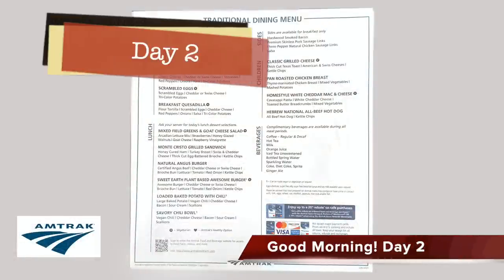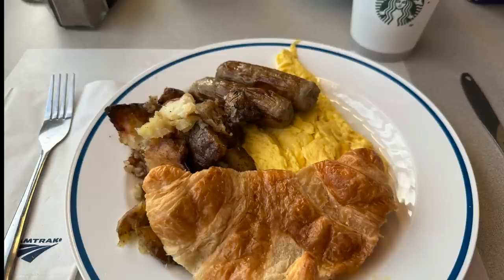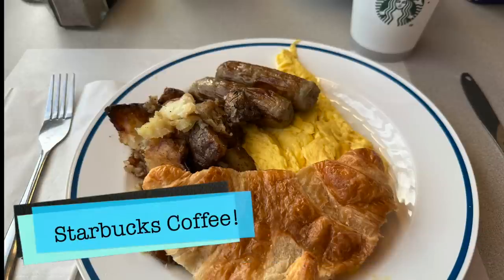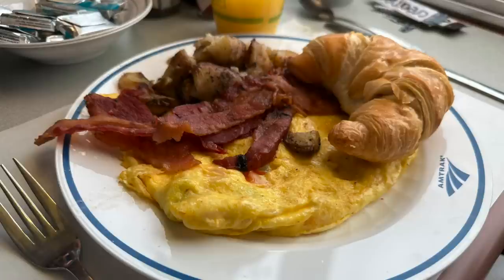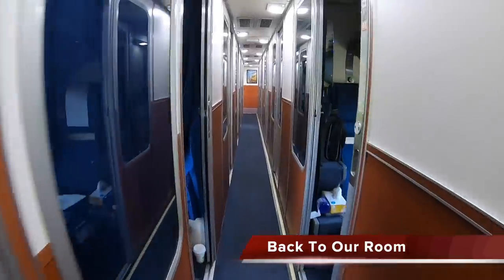It's 6:30 and we decided to get an early start in the dining car as it opens at 6:30 for breakfast. I'm having scrambled eggs, sausage, potato, and they threw in a croissant as well, which I didn't ask for. And I'm going to have the special omelette, which is full of vegetables, and I'm going to have bacon on the side with a croissant. So after a hearty breakfast, we're going to navigate our way back to our room.